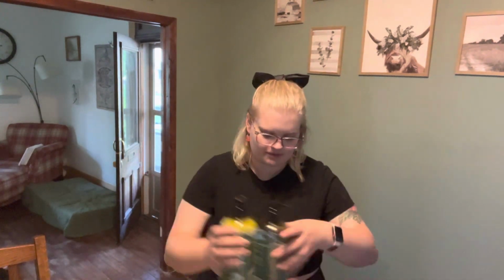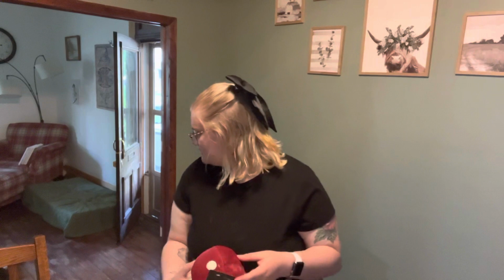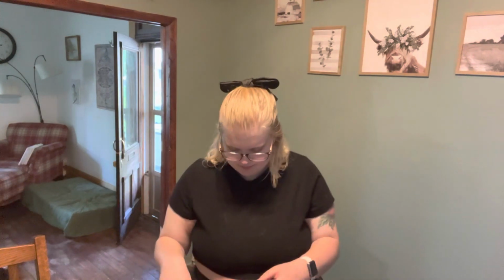So that we won't run out anytime soon. I got another toy for Stink, but he won't be getting this one for a while, until he's done playing with that one and needs a new toy.